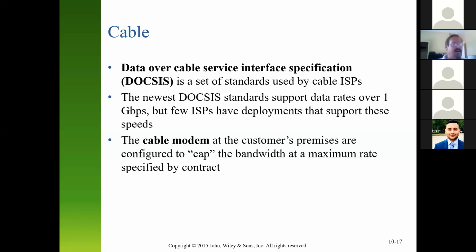They don't use Ethernet on the coax. They do use Ethernet on fiber. If you get a fiber connection, it's called Metro Ethernet. But it's a protocol conversion that's going on. DOCSIS, again, has small frames.